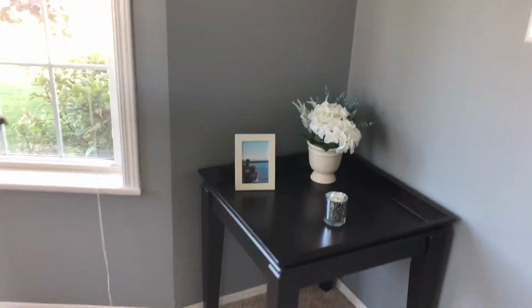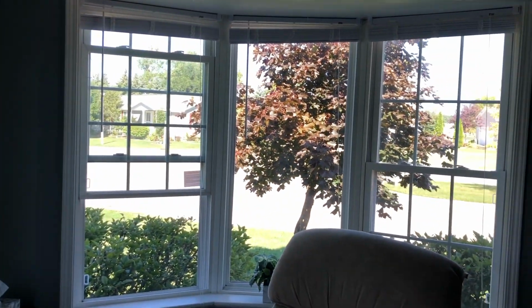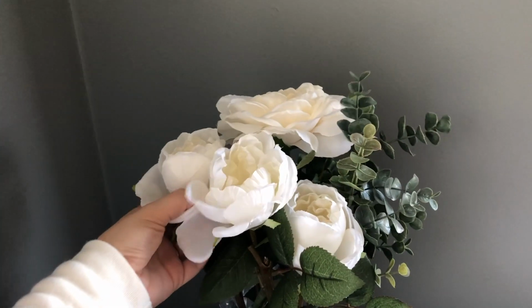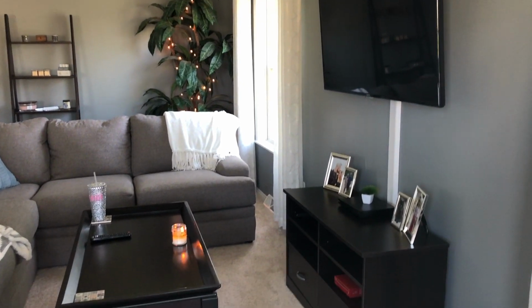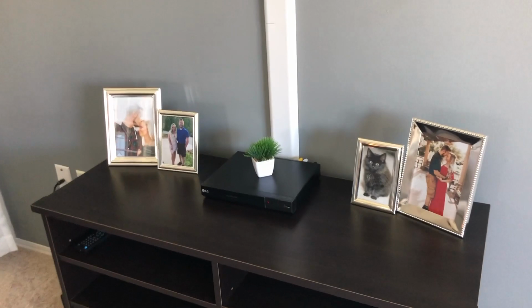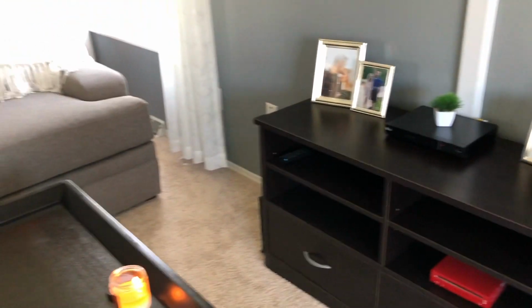We have like 2 end tables over here by our picture window with this chair. These flowers actually are going to be the start of my wedding bouquet. Obviously I don't have all the flowers yet, but that's just a few to start it. Let me know if you want a video of me making my bouquet. So yeah, we have some cute pictures over here of us. I'm actually going to put our engagement pictures in these frames when I get them on Monday.